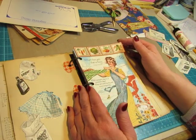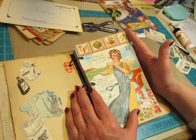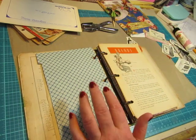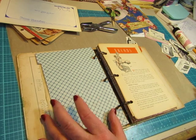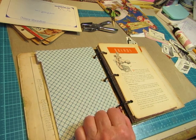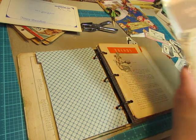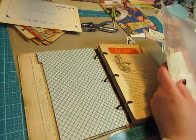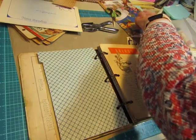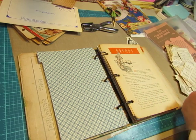This I cut from a big 12 by 12 sheet, and it had this strip across the top. So rather than cut it even and cut that edge of the stamp off, I left it so it's kind of like a tab there. But I think I'm going to just do some decorating here and make a pocket at the bottom. I'm going to look for a recipe to glue up there. Maybe a couple recipes. Well, this says breads. Maybe I should look for a bread recipe.